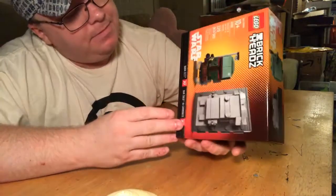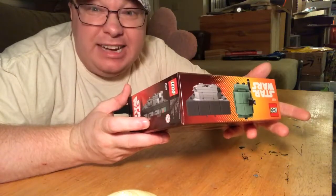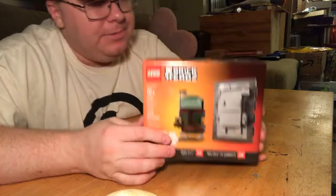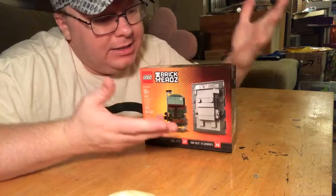Mine, they have numbers on them. Mine is set 2059. So, again, I have no idea how many were made, if 5,000 were made, 10,000, I don't know. Probably could have looked that up. But here it is. This is not my first Headz set.